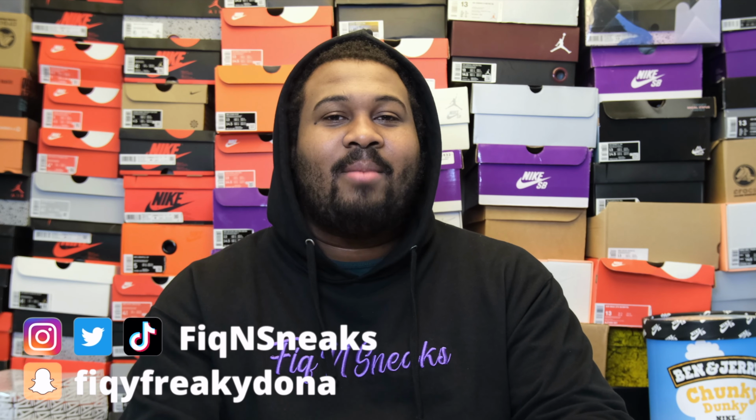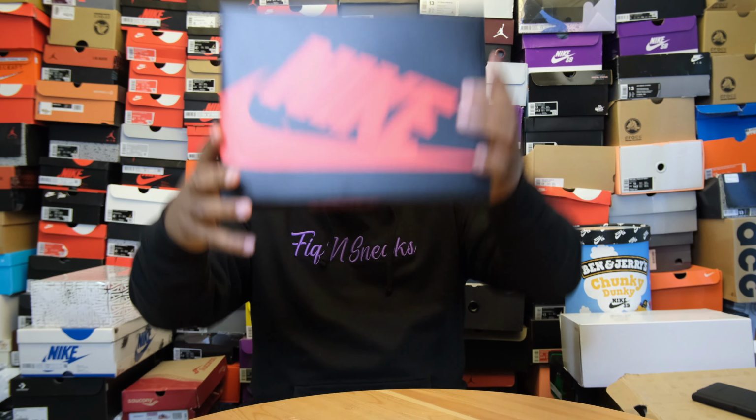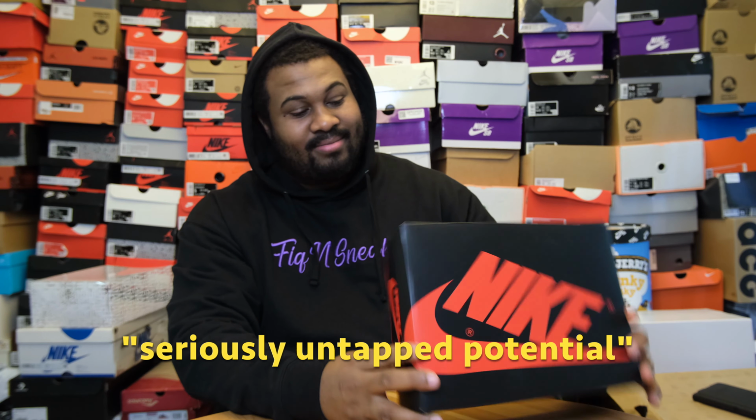But let's hop into the review of this nice clean shoe that's early too. Now, disrespectfully, why is it just a random basic Nike Jordan box? This is not enough. Seriously untapped potential. And they raised the price on these, so it really is kind of disrespectful, Nike.